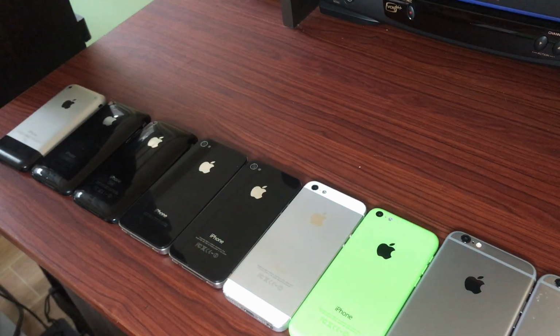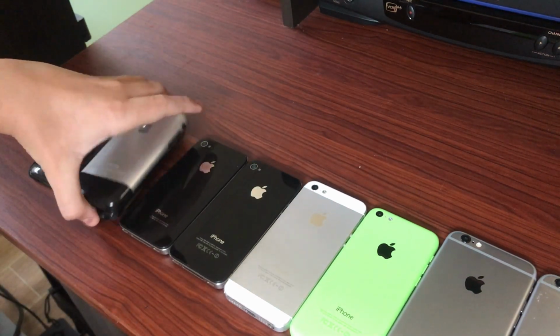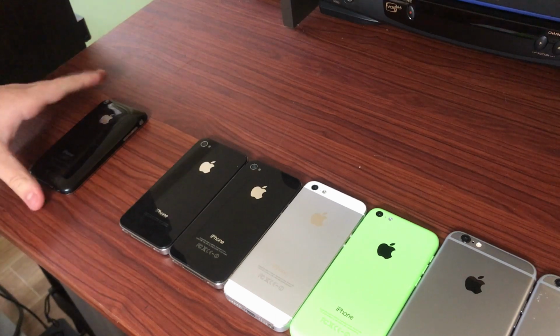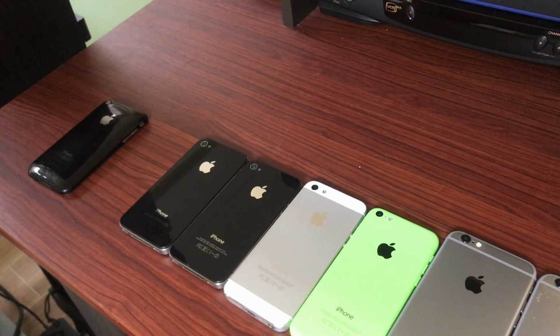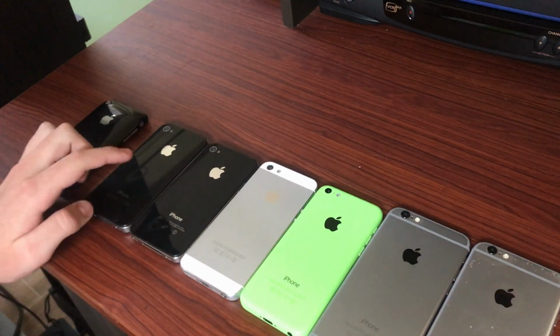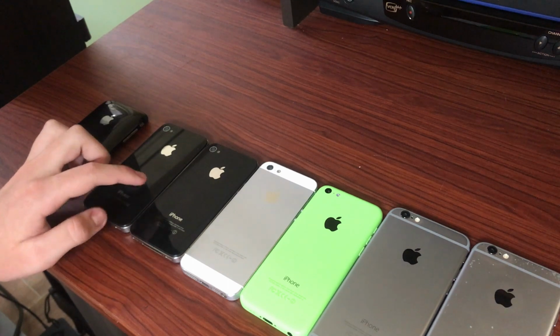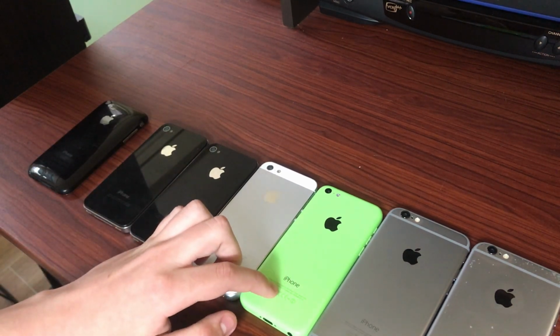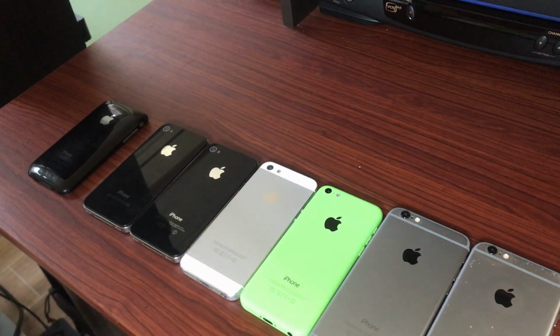I'm going to take a couple of phones away here. My 2G, my 3GS, and then all these others have the same or similar problem, with the slight exception of my 3G, which we'll get to. They don't have enough storage, and this is why. So, my 4 is an 8 gig model. My 4S is a 16 gig model, my 5 is a 16 gig model, my 5C is a 16 gig model, and both my 6s are also a 16 gig model. This is not enough storage on any of these phones.